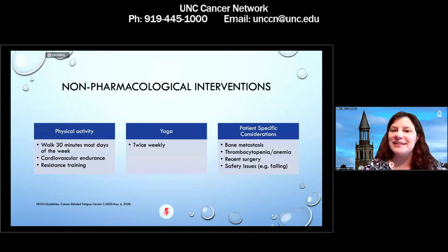Do they have low platelets or anemia? Like if they have anemia, their endurance might not be as good as it normally would be. If they have low platelets, obviously no contact, anything that you could fall down or have, you know, an injury. Have they had a recent surgery? If they've had a recent surgery, they might need to recover before they can resume activity. And then safety issues such as falling, like if they have peripheral neuropathy in their feet or something like that, that can make them unsteady. And this is where you probably need to get physical therapy or occupational therapy involved in someone's care.